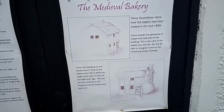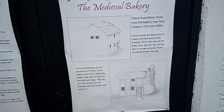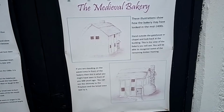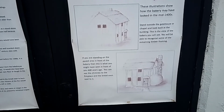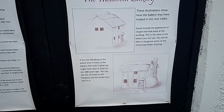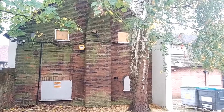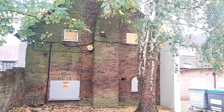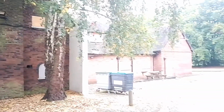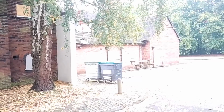So these illustrations show how the bakery may have looked in the mid-1400s. So that would have been what it would have looked like, perhaps like a straw roof. It's tiled now. This was the bakery, but obviously when it was the pub, they used it for extra seating and stuff like that.